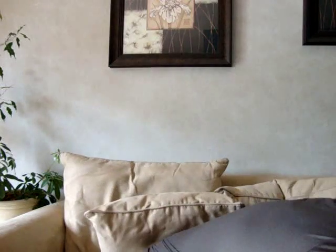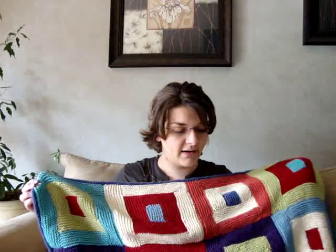It was supposed to measure out to be, please hold, a 32 inch by 32 inch blanket. And I'm just curious, because I think it's a little bigger than that. Yeah, my squares were supposed to be 8 inches, and it looks like the finished product is actually 38 inches by 38 inches. But I blocked each square in between while I was working on my bins and sorting yarn.